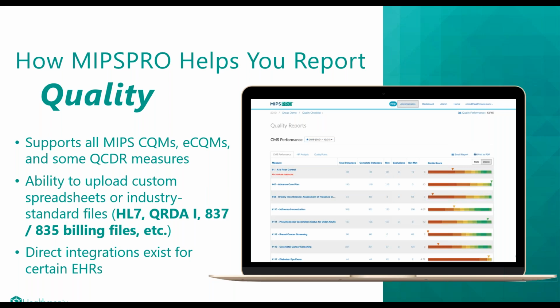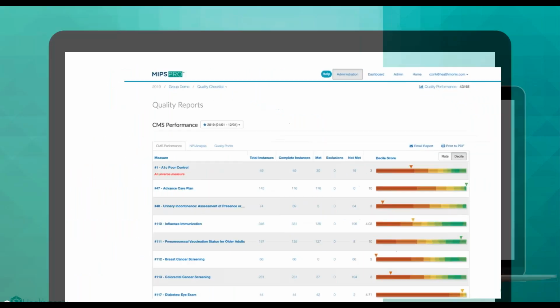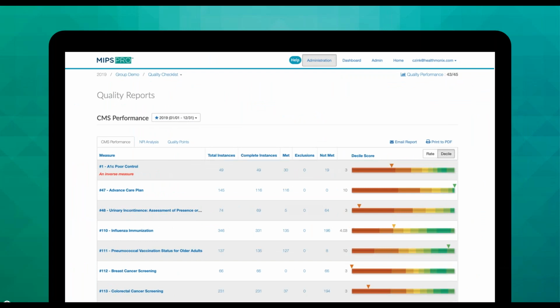Additionally, there are a number of ways MIPS Pro is able to accept your data to help you with your MIPS reporting. So you can upload custom spreadsheets right into our system, but you can also upload industry standard files that you can export from your EHR. Additionally, we do have a number of direct integrations for certain EHR systems to make that reporting process even more seamless. But once you begin sending us data in MIPS Pro, we process that information in real time to provide performance feedback and scores for each of your selected measures.